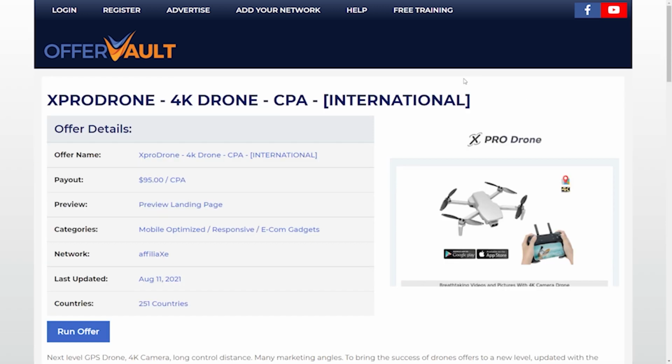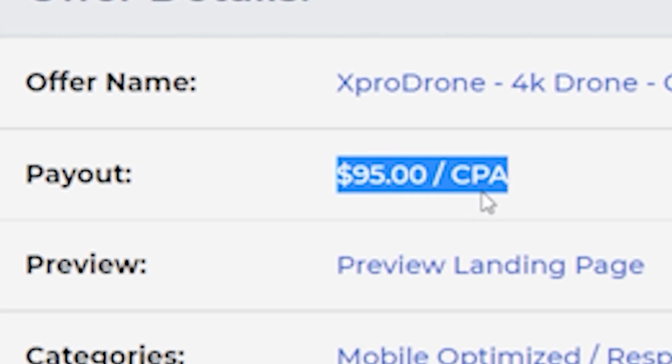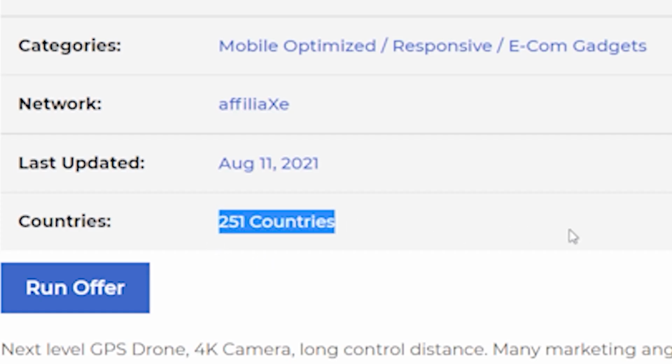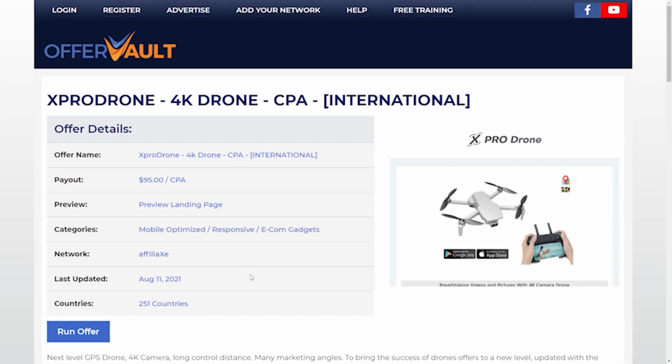Now, with that said, I found an offer that I would highly recommend you to pick. This one right here, guys, and as you can see, this is the CPA offer and it will pay us $95 per lead, which is one of the highest paid offers I've ever seen. Because think about it, you're getting paid $95 for just someone signing up, and that is insane. Furthermore, as you can see here, it's available in 251 countries around the globe, so our traffic isn't limited to a certain country.